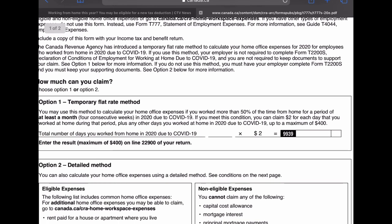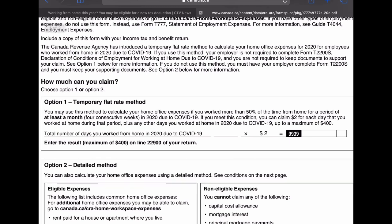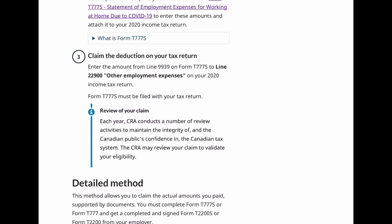If for whatever reason, say your days worked from home was 300, right? You times that by 2, it equals $600. The maximum result we can enter is $400. So even if you have 300 here and you times it by 2, you're only going to want to put $400 in this line to transfer onto line 22900 of the tax return. Okay, so that's where it's going to end up going on your 2020 tax return. It's going to be under what's called other employment expenses, and it's going to be an expense on your tax return, and that should help lower your taxes for 2020, which is really good.